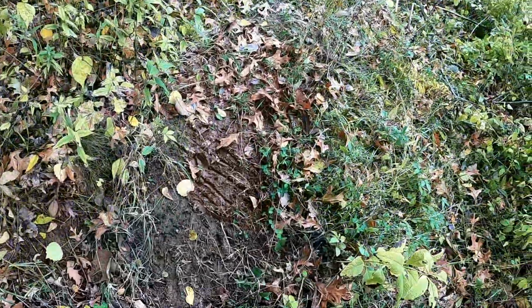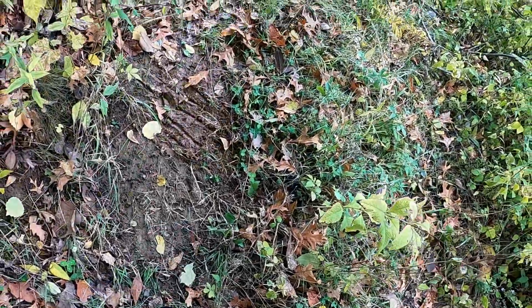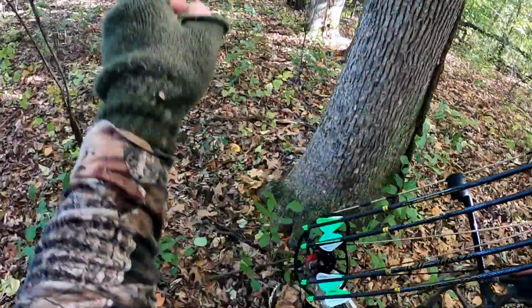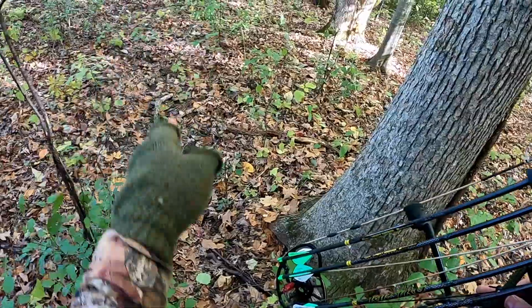So this spot that I'm heading into, I actually found it last week. The sign was pretty solid in here with fresh scrapes and whatnot being worked. We're gonna get headed in here, and as we get closer to the spot, I'll describe what I'm seeing. Well, we got a pretty heavy trail heading back to that bedding point over there.